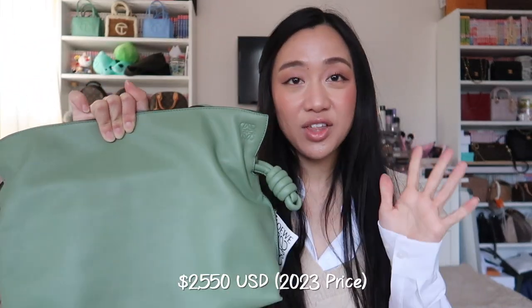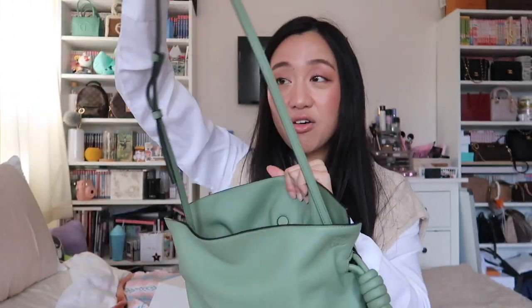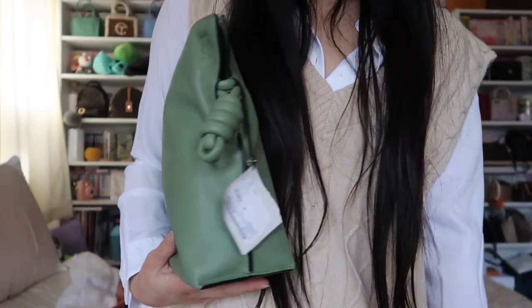So retail price is $25.50, so that's not counting tax. Anyways, I'm getting distracted. You can wear it over the shoulder, you can also, for example, take off the strap. Just pretend I took it off. I don't really want to take it off. And then you could also wear it like a clutch, which is super cute, really comfortable. It's so soft and squidgy.